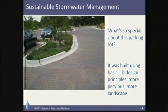So sustainable stormwater management, or LID, what's so special about this particular parking lot that I have on the slide? Well, it embodies two core principles of LID. One, we want to create more pervious surface so when it does rain, that water can go into the ground more easily. And even if that water can't get into the ground, there's landscape areas that are very, very close by that can accept that runoff. And so, you know, parking lots, we LID people like to dwell on parking lots and geek out over them, but this is the basic thing, more perviousness and more landscape.